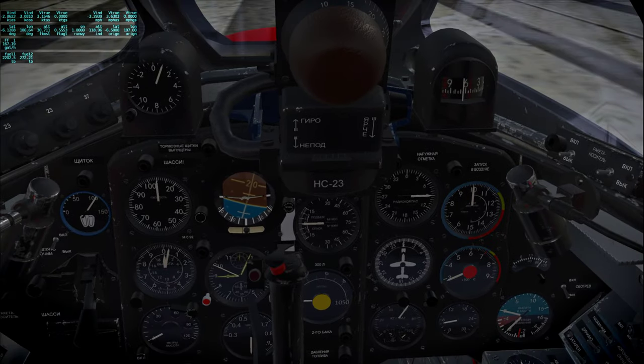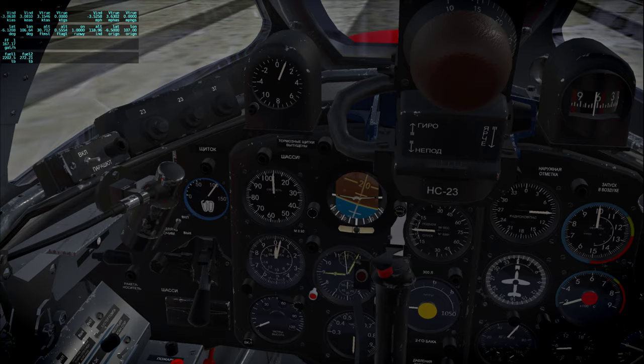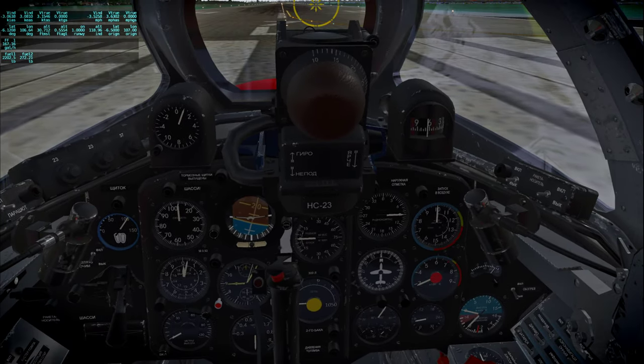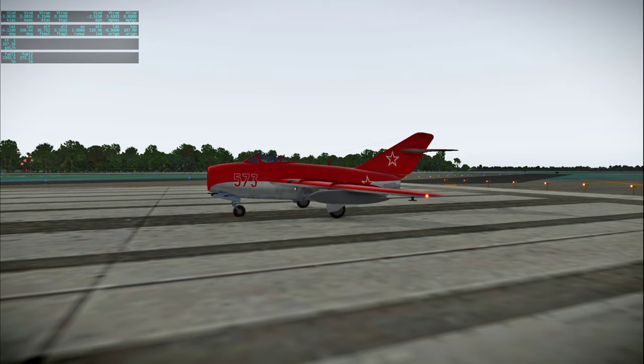I'm a little bit worried about the instruments that don't seem to be working properly, like the attitude ball, whatever you want to call it. That doesn't seem right. And you know, I didn't start the plane. I just had it started automatically, and it seems, well, we'll see what happens. Anyway, outside it looks like this.